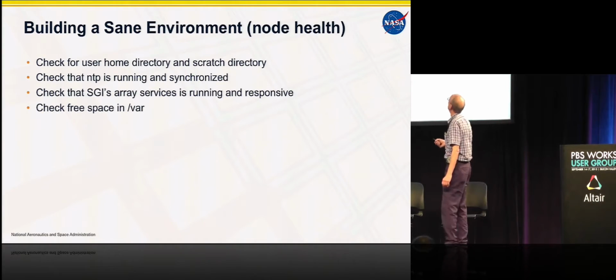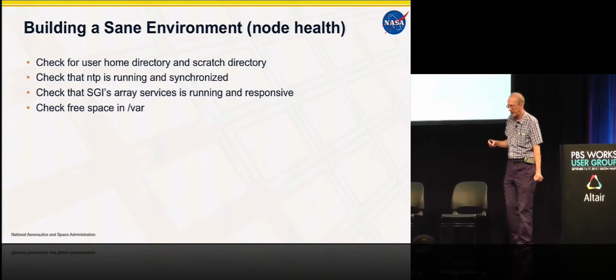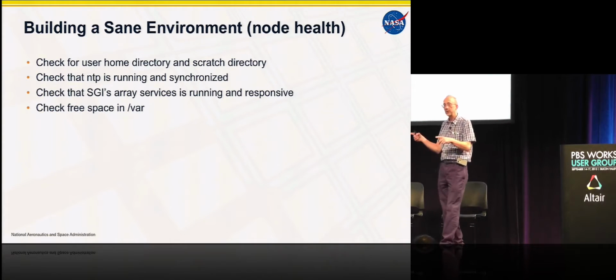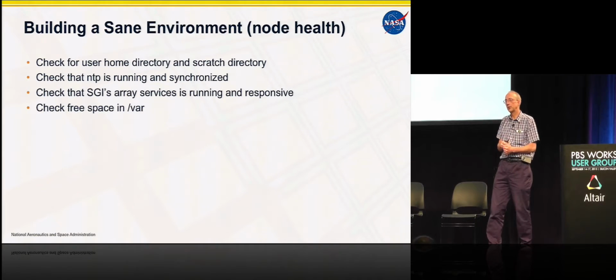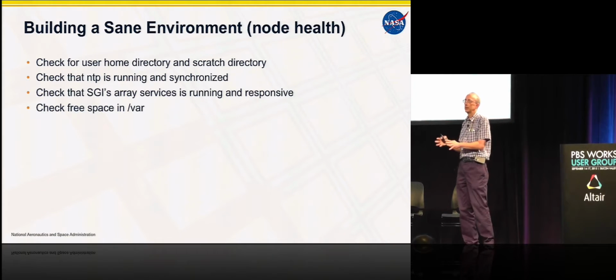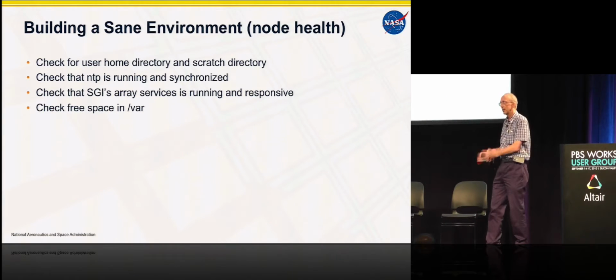And then here's the part about making sure the job will actually be able to run on the node. So when the job starts, the Prologue goes out and checks that the user has a home directory and a scratch file space available, okay? Sometimes users kind of jump the gun and run jobs before their home directory is set up or before their scratch file space has been set up. Sometimes the file system isn't there, and so you have to check for those things. If it's not there, we requeue the job and hope it tries again and gets a different set of nodes.